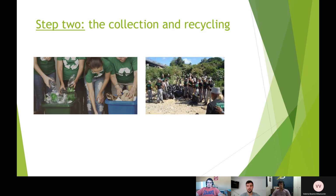Then step 2 is about collection and recycling. This is when we start doing the project, doing the cleaning.